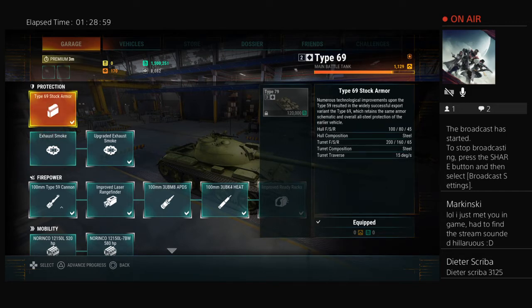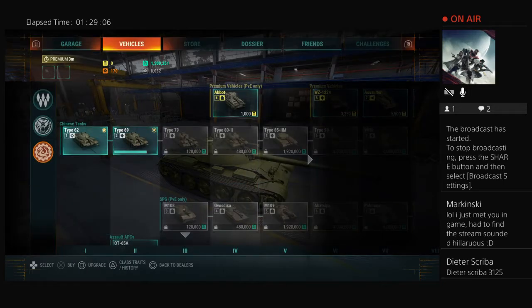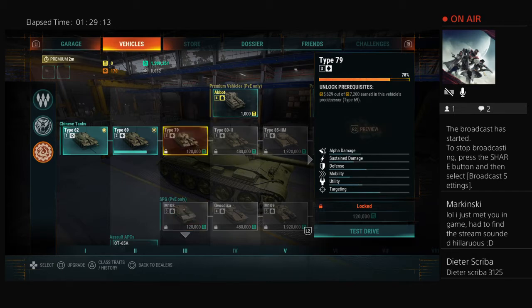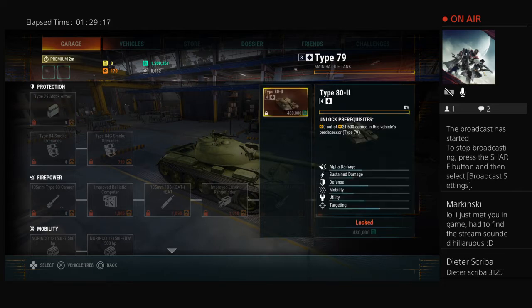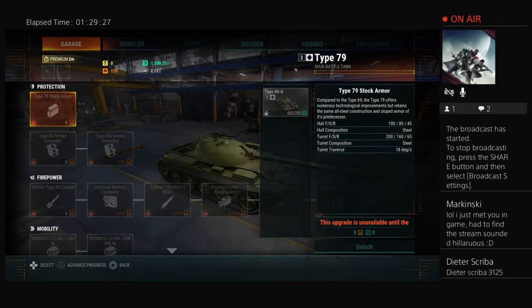Main battle tank, okay. What's that? Type 79. What'd you do, work your way through them? Yeah, I think you must have to. Okay, what's the speed on that then? Vehicle tree. What's the speed on it? It's not showing on the screen.